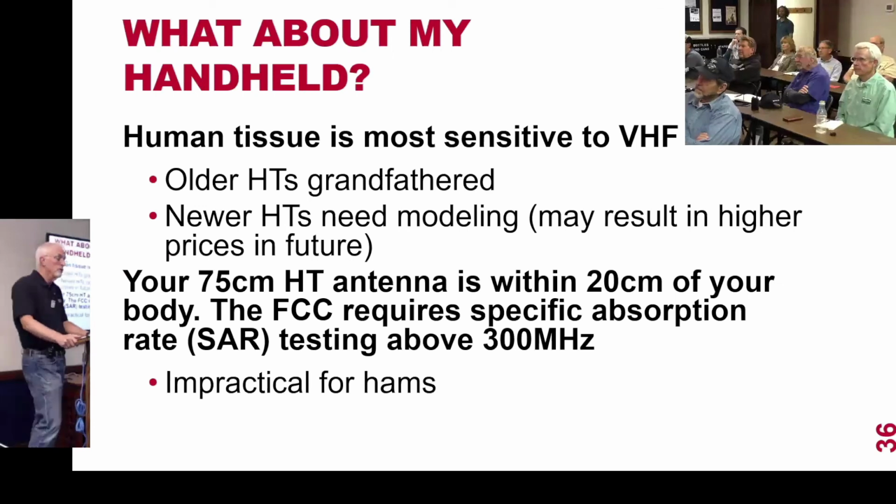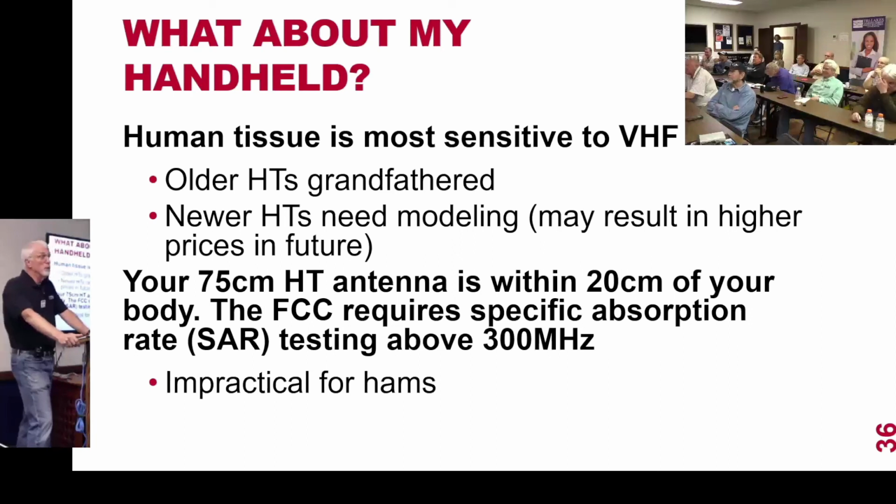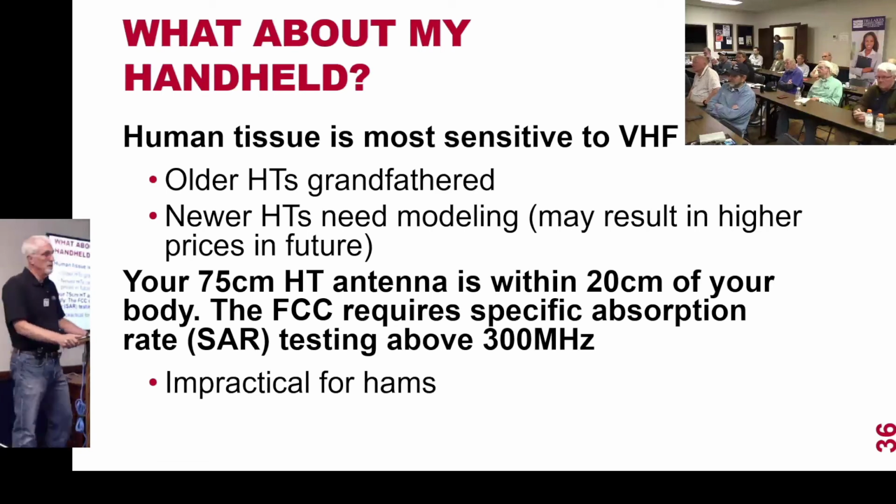That 75 centimeter HT antenna: the rule is if it's within 20 centimeters of your body, the FCC requires what's called specific absorption rate testing for above 300 megahertz. What is that? All of your mobile phones have gone through SAR testing. That is a requirement to be able to legally sell a cell phone in this country. And it is totally impractical for hams to do this. Extremely expensive to go through this process. Not going to happen. It remains to be seen if the FCC is going to grant manufacturers exemptions on that.